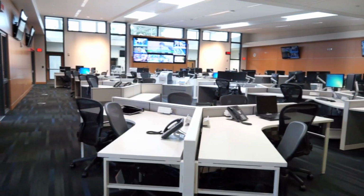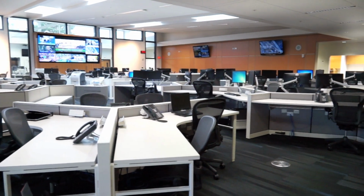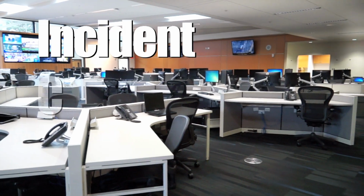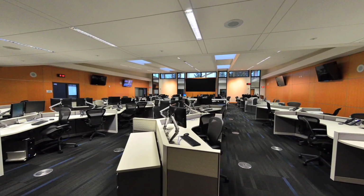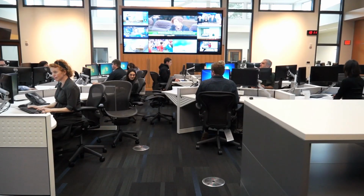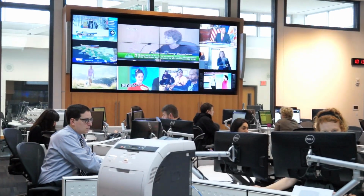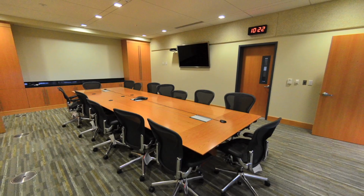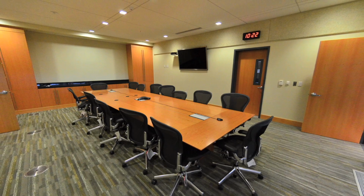at the same time. The workstations in this room are arranged to be consistent with a national standard called the Incident Command System, or ICS. ICS is a standardized method of managing incidents of all sizes. It provides for a consistent framework allowing trained emergency managers and first responders to work together with little or no instruction. The Mayor and his Disaster Policy Council will meet in the Executive Conference Room.